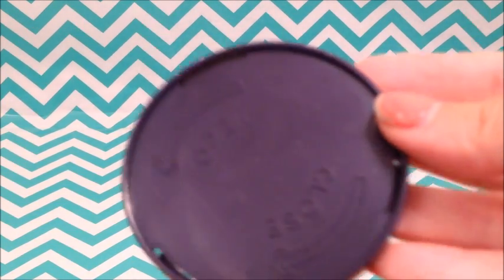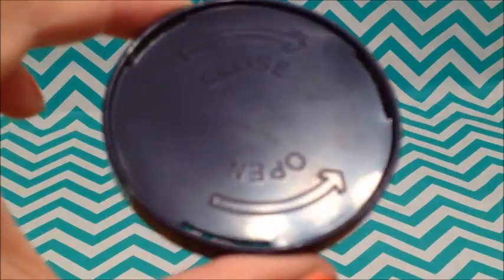And then there's this thing. Another thing I have no clue what goes to. Other than it says open and close on it. I feel like I've seen it before. So therefore I know what it goes to. I just can't think of it. But yeah.